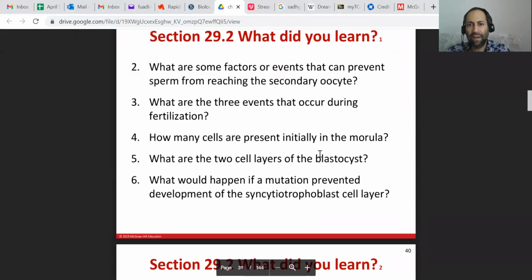Okay, so what are some factors or events that can prevent sperm from reaching the secondary oocyte? Well, a blockage in the male reproductive system, for example, or in the female reproductive system, like tubes that have been tied, or tubes that have been scarred due to surgery or radiation, right? A hymen which is impenetrable, right? The hymen is a membrane that guards the opening to the female reproductive tract, found at the vulva, the opening of the vagina. So any or all of these factors can prevent a successful journey for the sperm to the egg. What are the three events that occur during fertilization? The acrosome reaction, the capacitation, and then the actual fertilization.